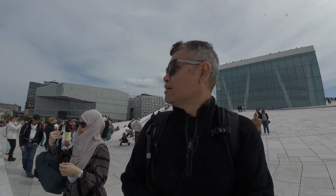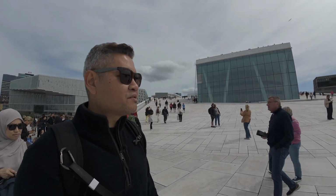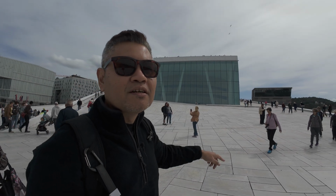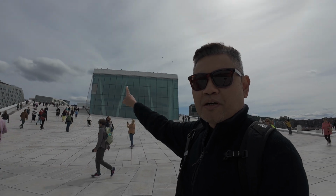We are at the Oslo Opera House, which is an attraction in itself. The Opera House right behind me is actually just about 2 minutes away from the train station, which is just there. So the reason why the Opera House itself is an attraction is because of this massive ramp that they've designed to allow visitors to walk up and all the way to the roof up there.